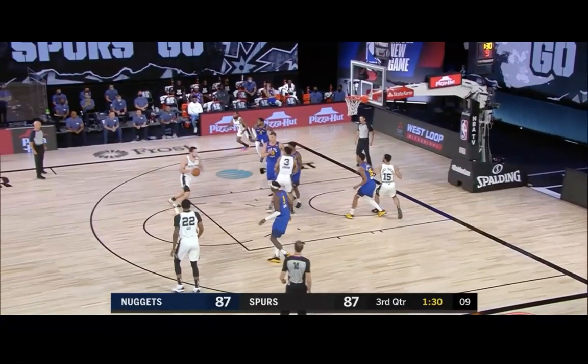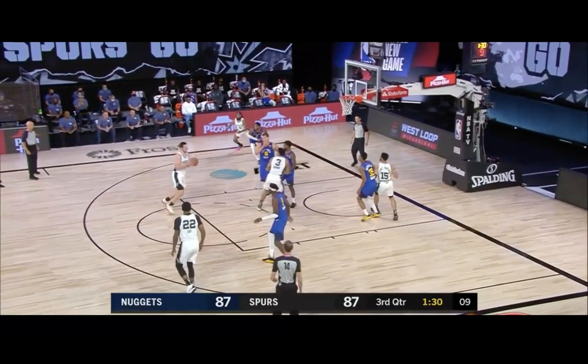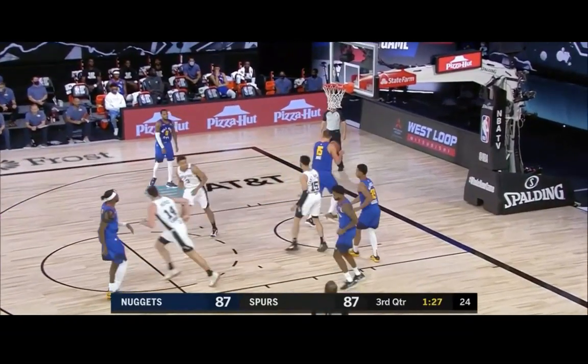Oh, that was a nice one, actually. Was that behind the head? Let's see here how he does that. Yeah, it was almost like behind the head. He picks it up in the air and then kind of flips it back to Eubanks. Keldon, and then Drew finishes with that little jump hook that he's been making here in the bubble very well.